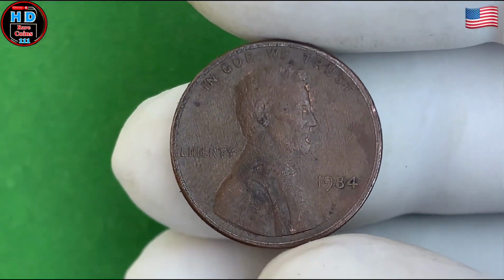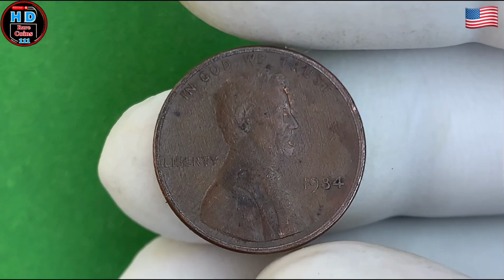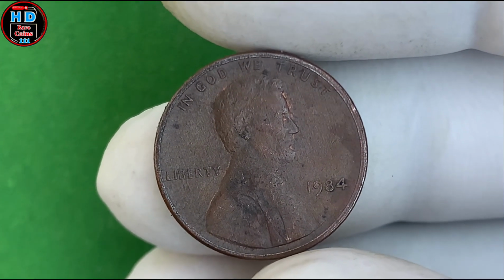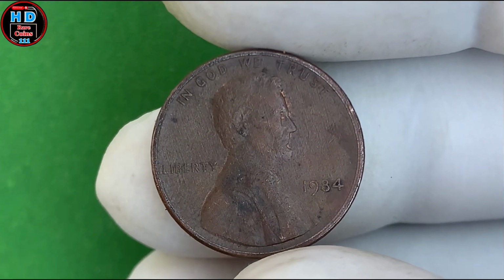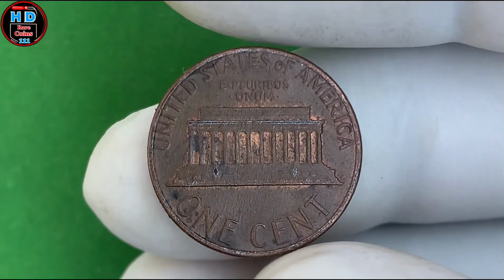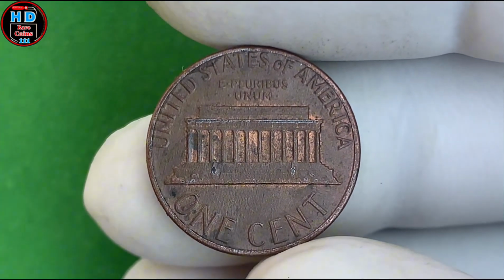For example, a 1984 penny with a double die error could be worth far more than a regular penny because the design appears doubled, usually on the date or the lettering. These kinds of minting errors are highly collectible and are often sold at auction for significant amounts of money.